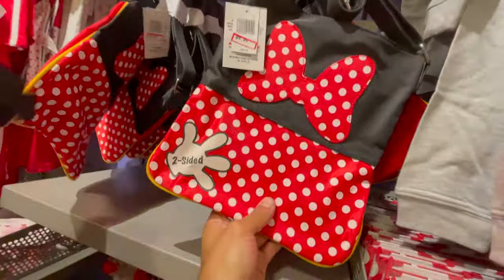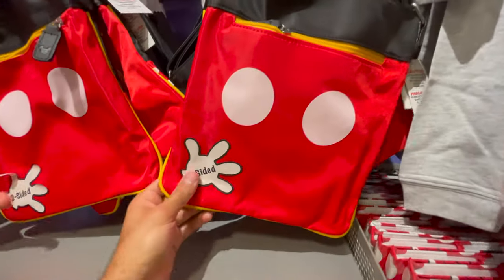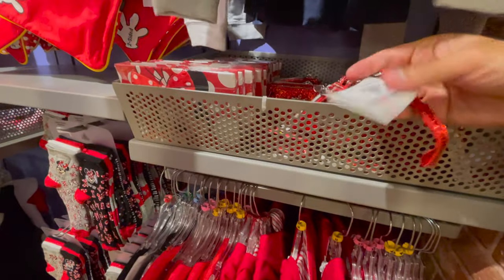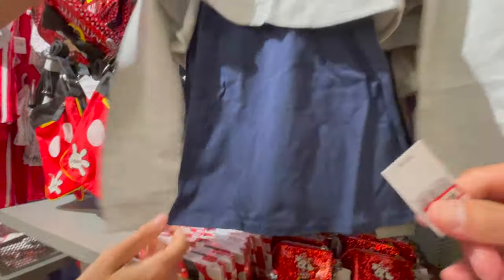These are $9.99, two-sided. So you got Mickey on one side, Minnie on the other. These were here before. We saw this before. There were smaller sizes, though. So we saw that in the earlier section. Yeah, it was just smaller because it was baby sizes. $14.99 for that set.